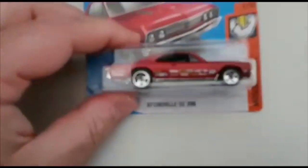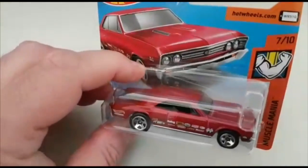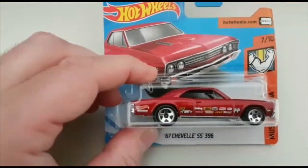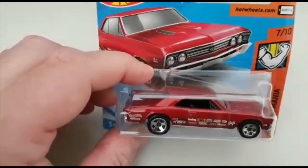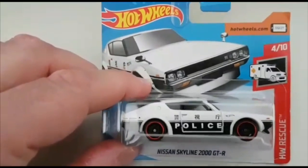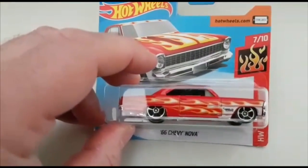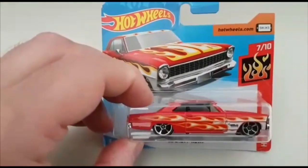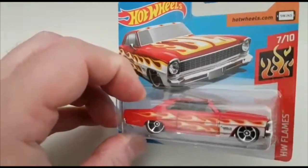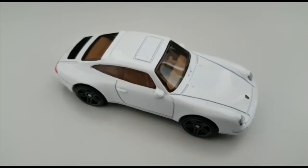And then we've got a Chevelle SS 67 version, which is quite an interesting looking vehicle. Had one before, but this is a very attractive colour scheme. And then we've got a Nissan Skyline in Japanese police colours. And then finally a 66 Chevy Nova, which has an interesting stance. So I'm going to pause and I'm going to open these up.